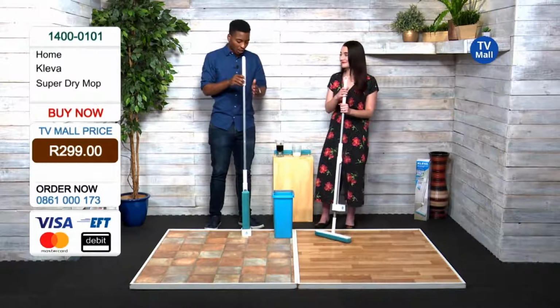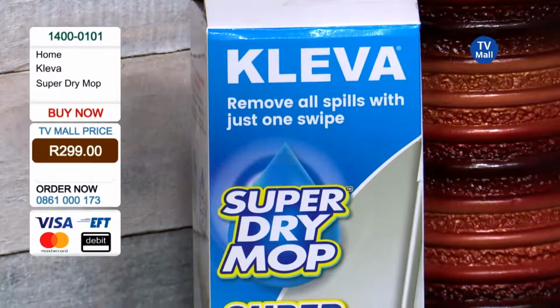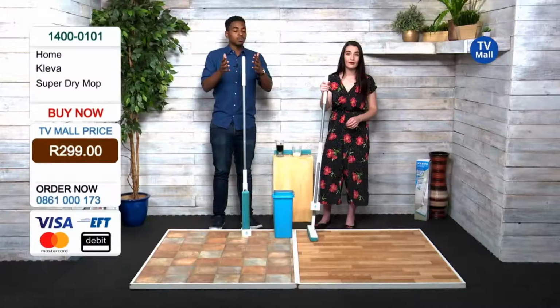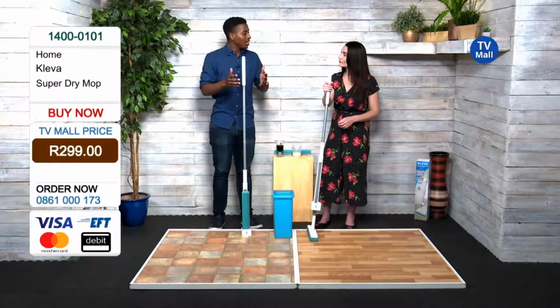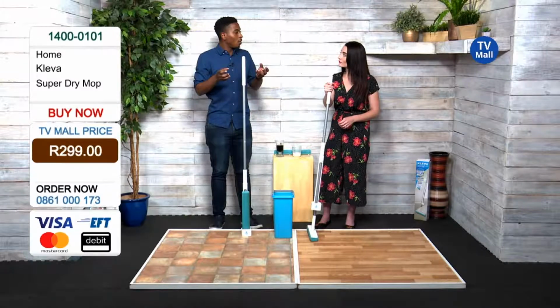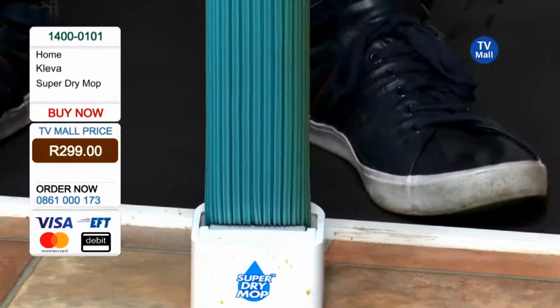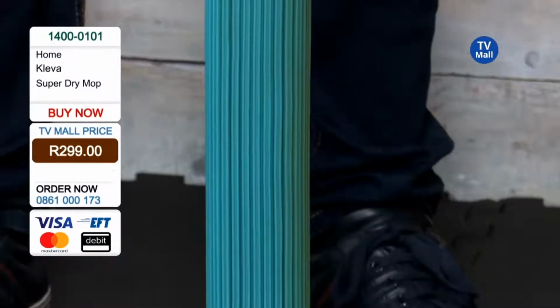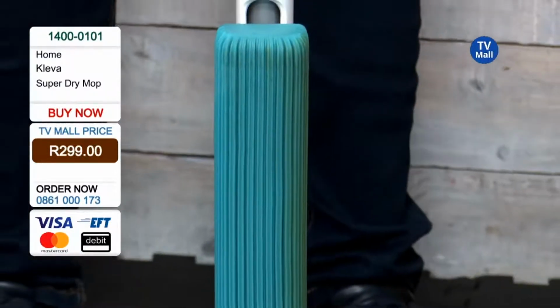Absolutely. And it's so elegantly designed. Look how compact it is. If you are someone who struggles with space, maybe you're living in a small apartment where space is an issue, those regular spaghetti mops consume so much space. Never mind them starting to stink after a while. They are just so disgusting. But this is the solution for you.